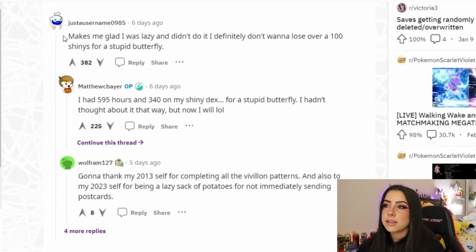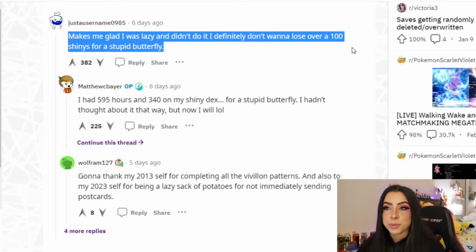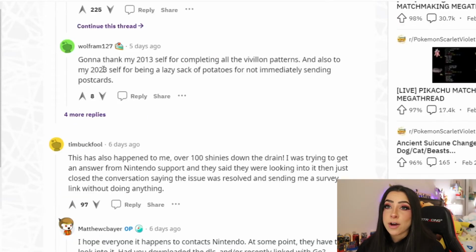People on Reddit are even saying things like, makes me glad I was lazy and I didn't do it. I don't want to lose over 100 shinies for a stupid butterfly, which is one of the perks you get if you do connect Pokemon Go to Pokemon Scarlet and Violet. You are able to encounter new patterns of Vivillon in Scarlet. And this user here says, has also happened to me. Over 100 shinies down the drain.